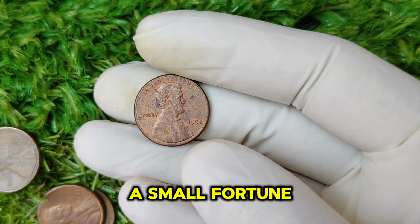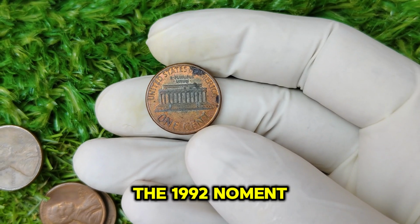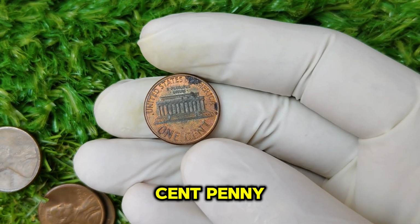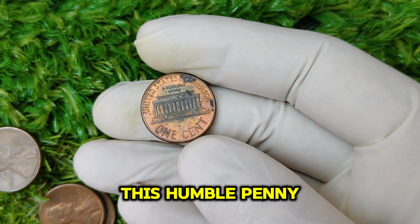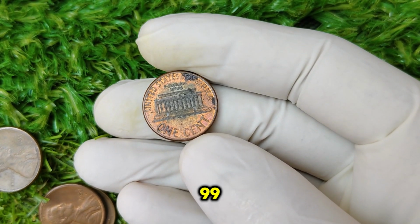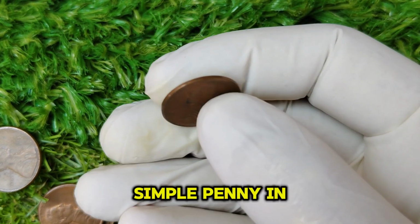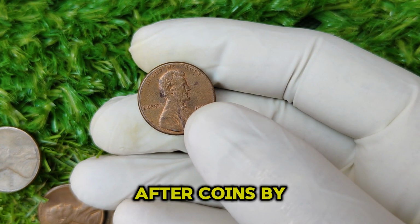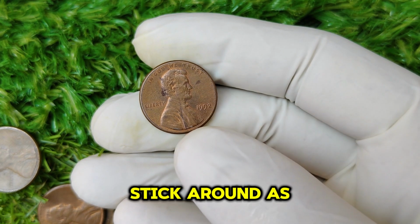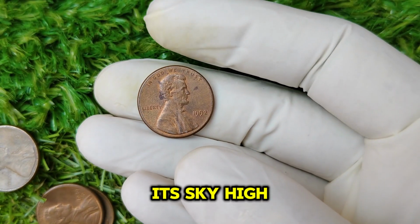Today, we're talking about a very special penny, the 1992 no mint mark Lincoln 1-cent penny. Believe it or not, this humble penny is currently valued at a staggering $67,999. So, what makes this coin so valuable? How did it go from a simple penny in your pocket to one of the most sought-after coins by collectors? Stick around as we uncover the history, key features, and the reasons behind its sky-high value.